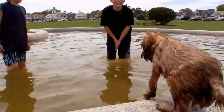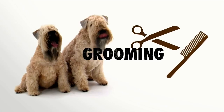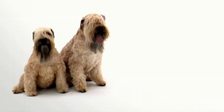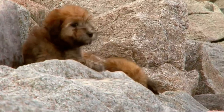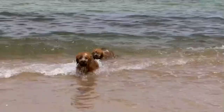As for climate, good news. Wheatens can do pretty well in pretty much any temperature, hot or cold. However, this gorgeous silky soft coat comes at a price. Wheatens require a tremendous amount of grooming. Wheatens shed very little, so you have to brush the hair out daily. While Wheatens have such a merry disposition, they are really allergic to fleas. One bite can cause a reaction throughout the whole body. Another potential problem is protein wasting. They can't digest the proteins properly, and they actually start to lose weight.